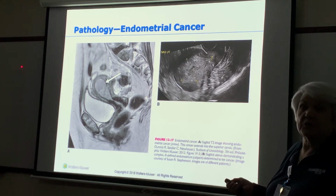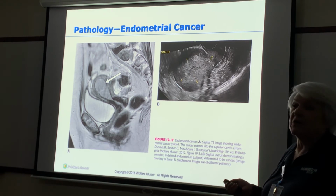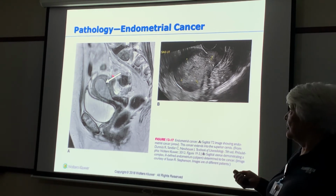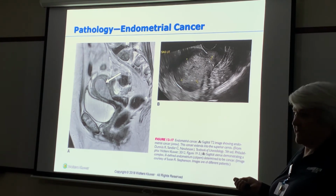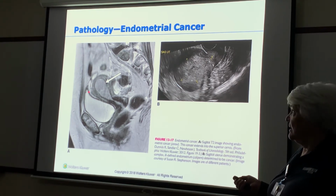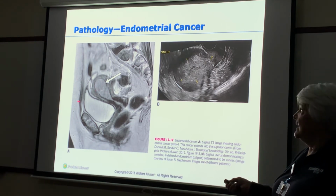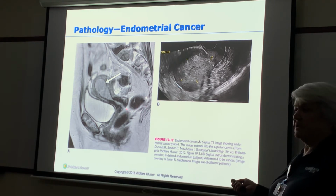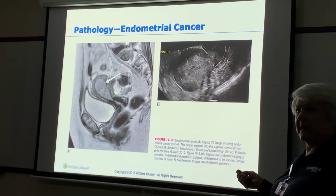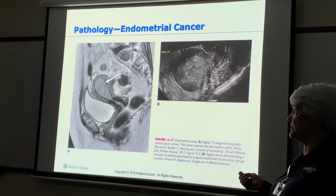Posterior cul-de-sac. That's why. Rectouterine space. Where's the space of Douglas? Pouch of Douglas, it's the posterior cul-de-sac. Here's my anterior body, here's my posterior body. How do I know that? The spine. Okay, so this is anterior, this is posterior.